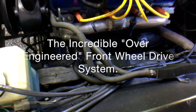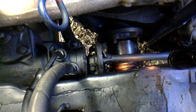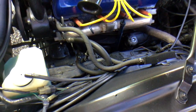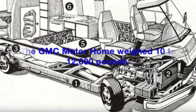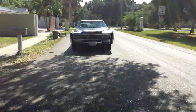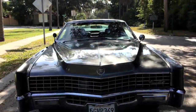This front-wheel drive system was so over-engineered, I've seen it taken apart, and the width of the axle is literally wider than my arm. Whereas in a car of today, the axle might be about the width of a fat finger. Be that as it may, it was so strong that it was later placed on the GMC motorhome, and it essentially was strong enough to power the equivalent of a passenger bus. This car has front disc brakes, and in back it's equipped with a ride leveling suspension. And because there was so much technology under the front hood, the engineers dispensed with coil springs, and they opted to use more compact torsion bars for the front suspension.